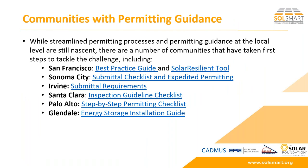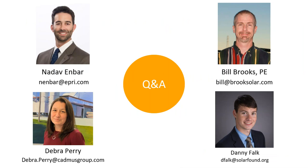And then the last slide here, we just wanted to show and link you to some examples of permitting processes. Again, because this is very new, there's not necessarily one model that we would point to or say that anyone has figured it out. But there are a number of examples, and there are a number of communities that have created things like checklists, inspection guides, and so wanted to just link you to a few different examples. Again, for those of you who are getting started, often a nice place to start is to see what others have done and have developed and to go from there. So I think with that, we are turning it over to Q&A.